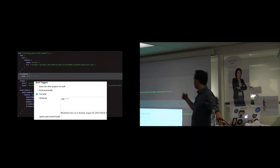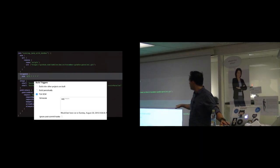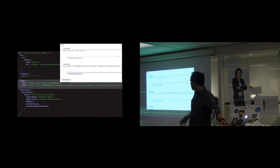And triggers are the same thing. So you have triggers, you have pollSCM, and then the schedule there, and the steps, and then you have shell commands, and you just add the new command, and they run in the same order as you have, so you can keep track of the order as you please.